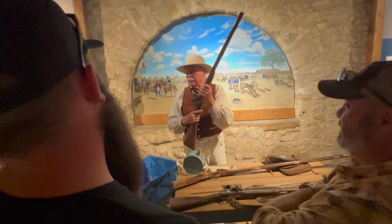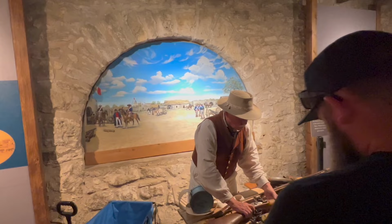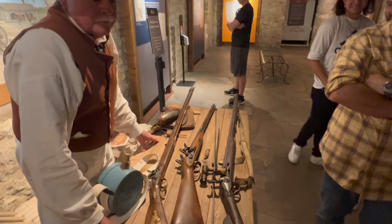And this is what Travis, the commander, had: a shotgun. Cavalry guys like shotguns because you can actually load them on a horse. Interesting. Cool. Thank you.